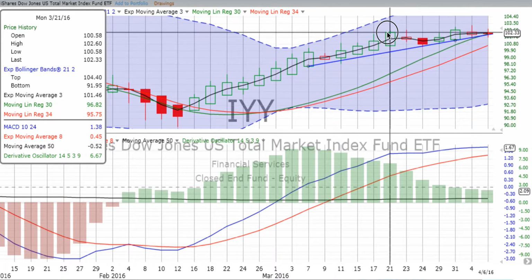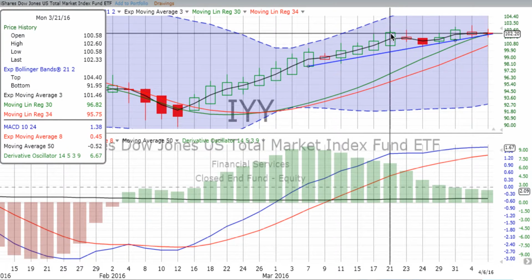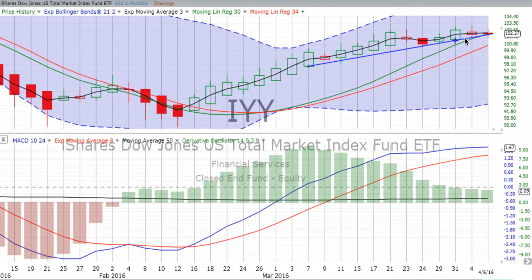We hit a high back on the 21st, the candle of the 21st, and again, a two-day candle. The high was 102.60. The market closed at 102.77, so it was a little above that. It's sort of hard to tell unless I super blow it up. So we're a little above that Wednesday, the 21st candle. So the market has ticked a little bit higher, but that's all the way back on the 21st of March. So we have slid sideways pretty much throughout the course of that time.